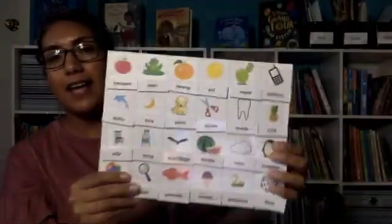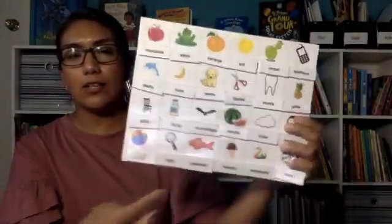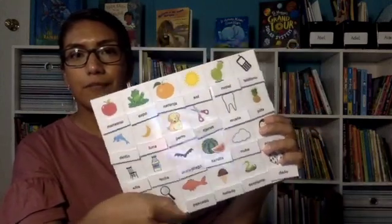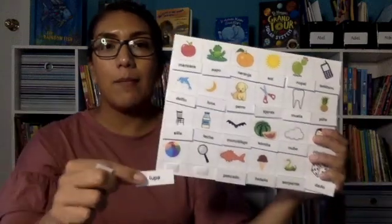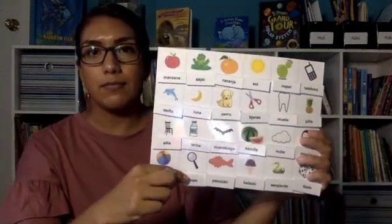Yes, they're over here asking me questions. Okay, we also have in the box a word mat that looks like this. And basically you take out all the words, and they just have to read the word and match it to the image. So that's another of the activities that we have there.